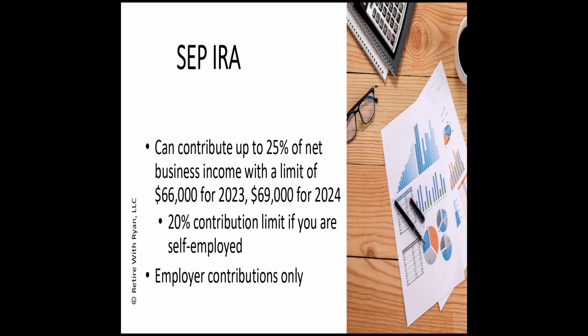And you're generally considered a self-employed individual or person if you're a solo proprietorship, a partnership, or a limited liability corporation or LLC. You're generally not considered self-employed for all other business structures, including partnerships and LLCs that are taxed as corporations.